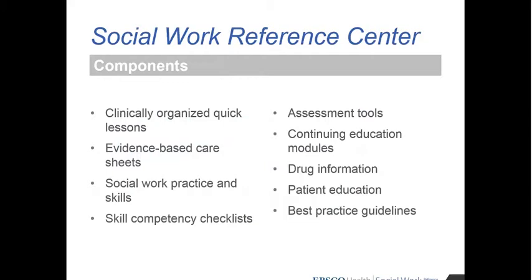Assessment tools. There are also continuing education modules included in this source, so that if you have social workers or others who need to obtain continuing education for their licensure, accreditation, or certification, these can be used. There is no cost to the individual. I'll be showing you these as well during the session.